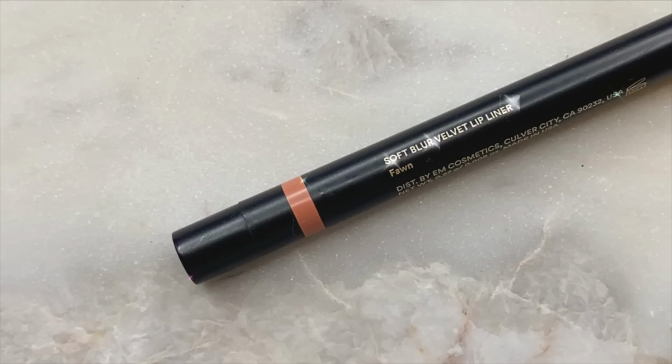So for my lip liner, I'm going to be using M Cosmetics Fawn today. This one is like my exact natural lip color. So it's perfect when I want more of a natural vibe, but I want to make my lips look more plump. Now, I wanted to try something. I wanted to try to combine these two products.